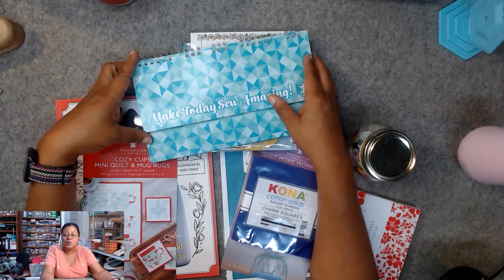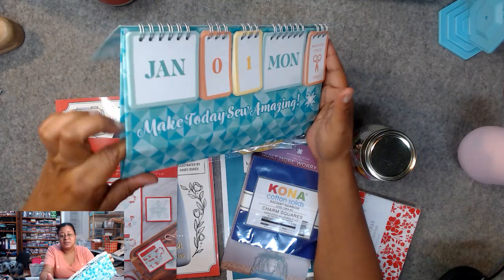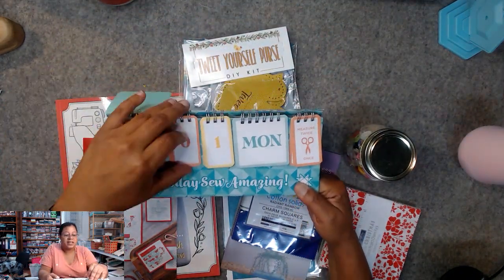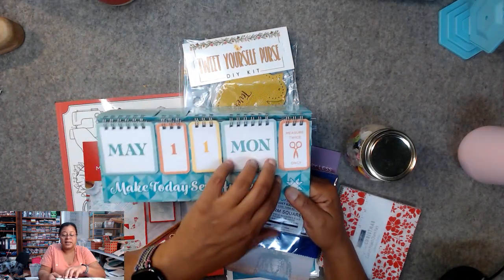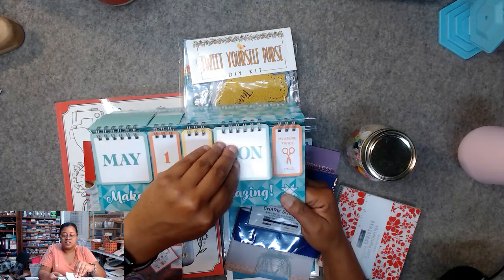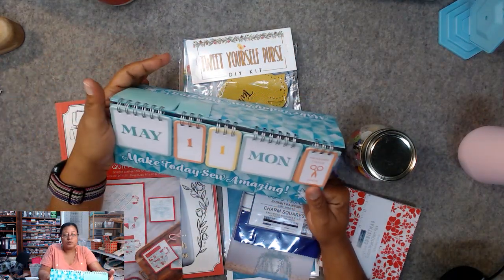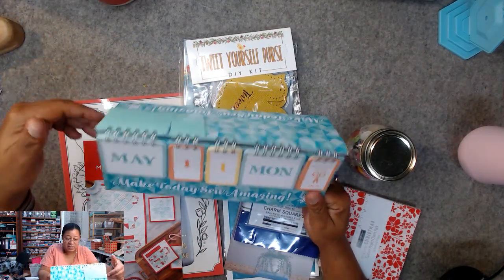Because a perpetual calendar, I don't know anybody who still flips. I don't know anybody who still does this. And this isn't exactly the most sturdy, well-made one either. It's not like this is plastic. This is just thin cardboard. So it's not even a durable, you're going to have it for 10 years type item anyway, because it's cardboard.